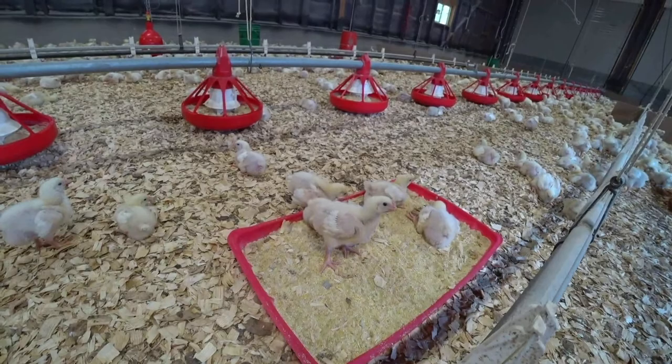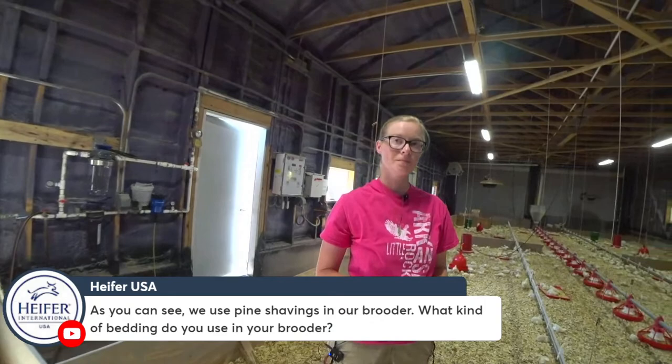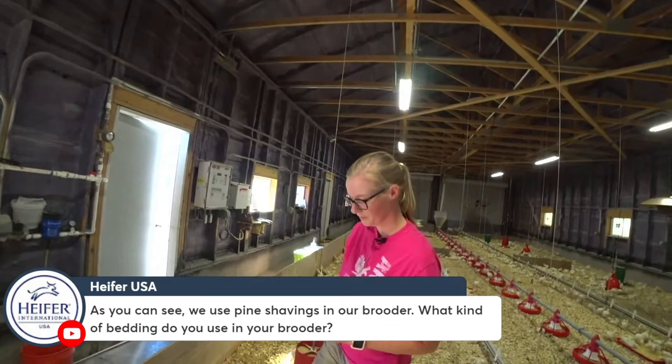Awesome. Yeah, I can definitely notice a difference between here and sometimes like the peat moss that we've used before in the turkey brooder. Mm-hmm. It's not as bad dust-wise in here. And pine shavings are fairly economical. Is that right? Yeah. Yep, they sure are. Nice. Okay. And then so, temperature.